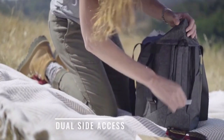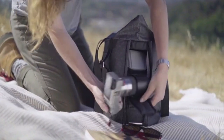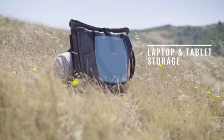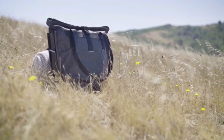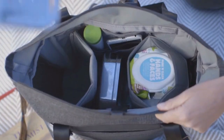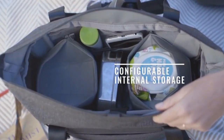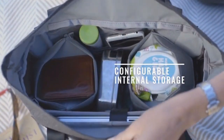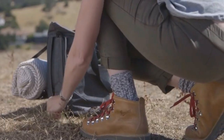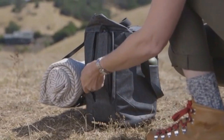Dual side zip panels give you priority access to your most needed items. Inside and out, you'll find pockets for days, including dedicated laptop and tablet sleeves. Flexfold dividers let you stack your gear and create separately accessible compartments. Protection where you want it, and flexibility where you need it. The everyday tote is gorgeous, adaptable, and totally dialed.